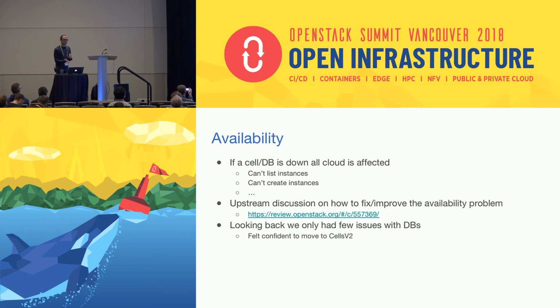On CellsV1, if a cell goes down, so if the DB of that cell goes down, only the users that are using that cell will be affected. The others will not notice. And that was a big plus for us, one of the main motivations to continue with CellsV1. However, with CellsV2, if a cell DB goes down, every cloud is affected. So we will not be able to list instances or create instances. Basically, every user will notice that something is going on.